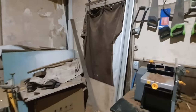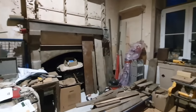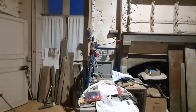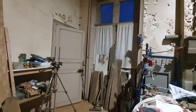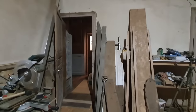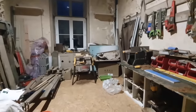So behind this curtain is the door into the dining room. You have the fireplace there. You have the doors, which were the old servants' doors to the kitchen. Door for the utility room. And then obviously the doorway to the hallway. So there's not much space in here for units when it comes to planning the kitchen.